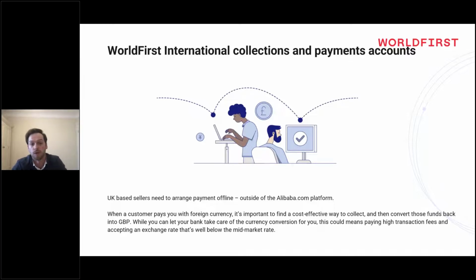So quite simply, what are the solutions to these problems? WorldFirst offers two account functionalities. As on this slide, you have a payments account and our collections account. The payments account allows businesses to buy currency to facilitate payments to suppliers overseas. So for example, you're buying stock from the US and you need to send dollars. The payments account allows you to do this in a very cost-effective way, but it also allows you to fix the rate of exchange by taking out forward contracts.